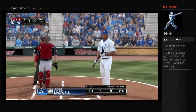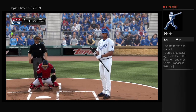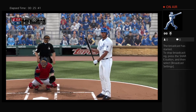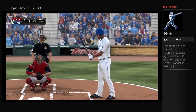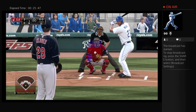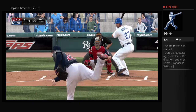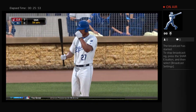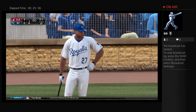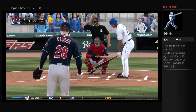Justin Maxwell will stand in now, still struggling to get anything going offensively. Justin Maxwell. Now the first pitch. And, oh, looked inside, but that's ruled a strike, 0-1. Well, he's been in a tough stretch offensively, and this sure ain't going to help.